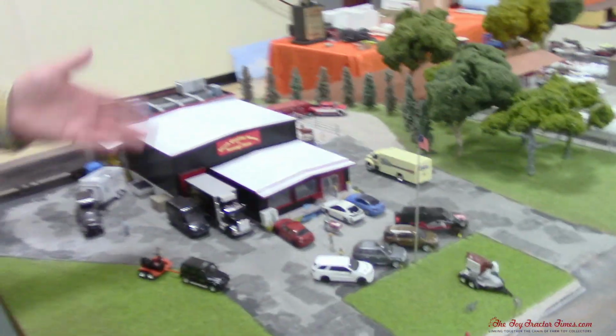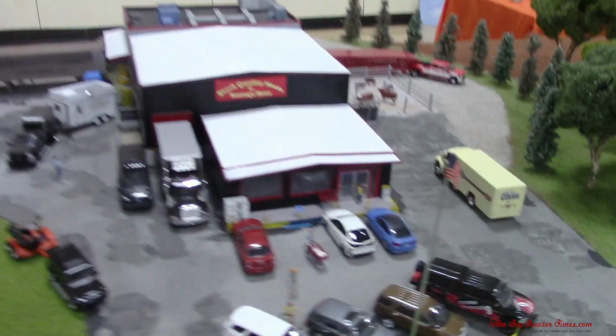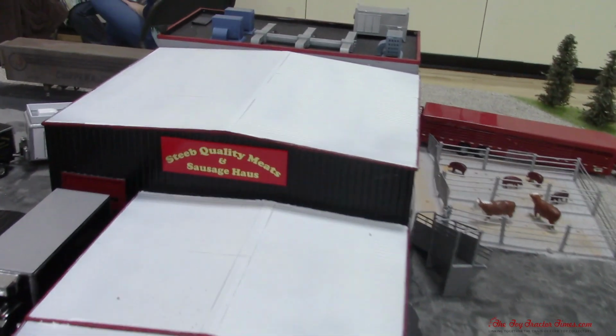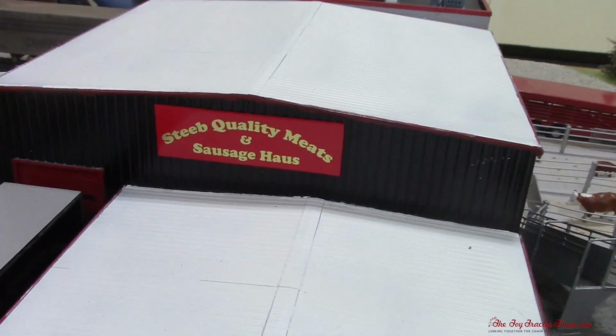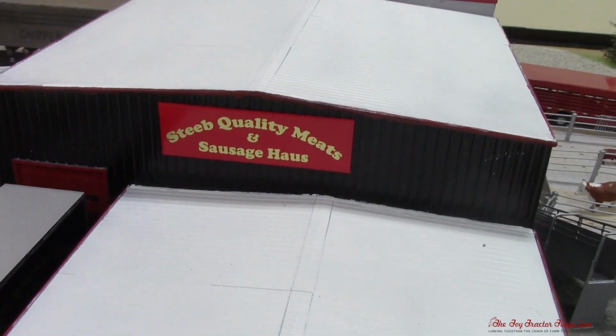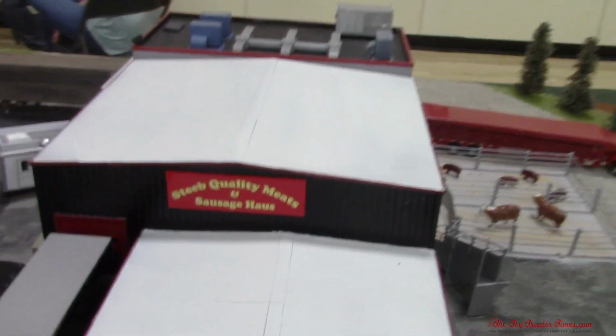So I wanted to do something that had my family. Our butcher shop unfortunately was older and did not look like this, but I wanted to just have one. Simple. So Steeb Quality Meats and the Sausage House. Sausage House, yeah, because we were actually well known for the sausage that we made as well. My local John Deere dealer's lawn and garden center was called the Hardware House. Hardware House, okay, yeah, just German for house.